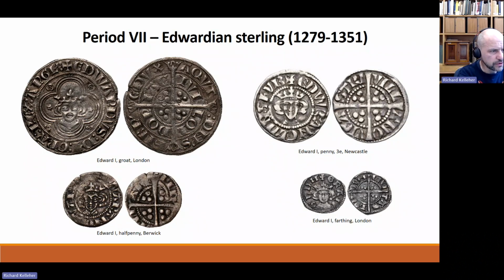Edward I also introduced, as we saw actually a bit earlier on, round halfpennies and farthings on a permanent basis. There was an attempt at the 4-penny groat, but this was not successful at this time.